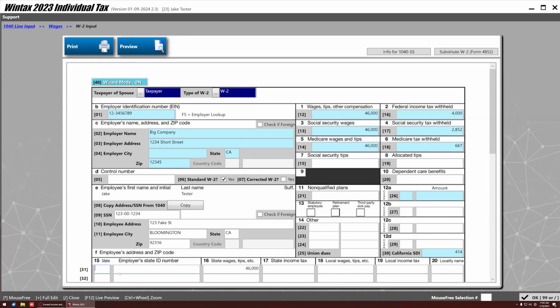You want to have your state here. If you don't put your state ID here, what's going to happen is, let's say you have a client that works in multiple states. If they don't have the actual abbreviation here for the state, the W-2s are going to go into all the states, and then it's going to be incorrect because not all the money was made in that state. So you have to make sure you type in CA. This is going to make it so that only California picks up this amount here. Okay, so once we press tab, you'll type in the employer state ID number. You'll put that in there.